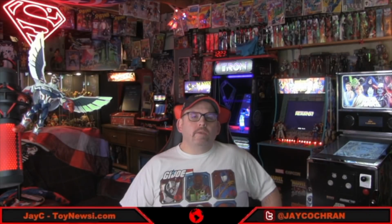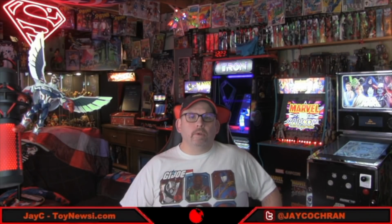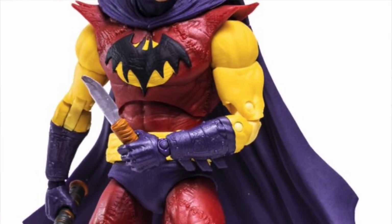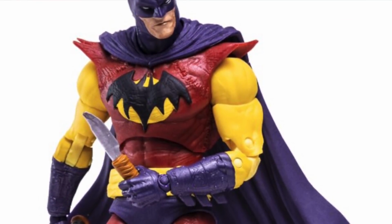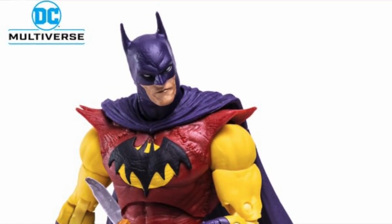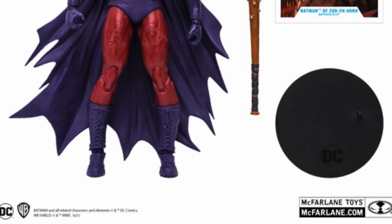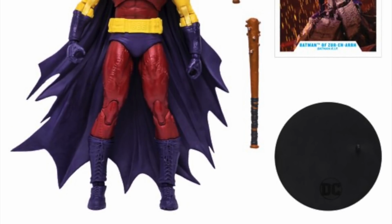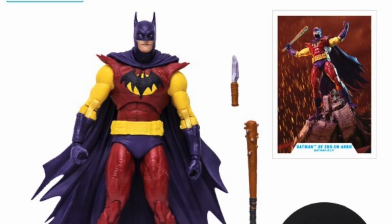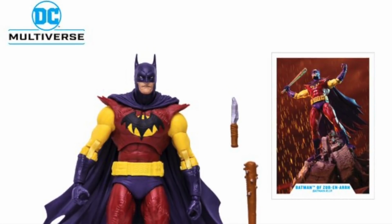From McFarlane Toys, we got 2 new DC Multiverse figures revealed just this morning. Both of these are being released as Target store exclusives. The first one is that multicolored Batman figure. So yes, another Batman, but this one's kind of a cool, unique one. Zur-En-Arrh, I don't know how you say his actual name, but you know, that rainbow colored Batman. That is available for pre-order now on Target's website.